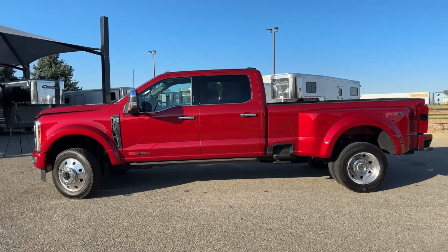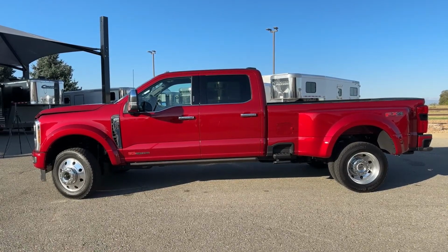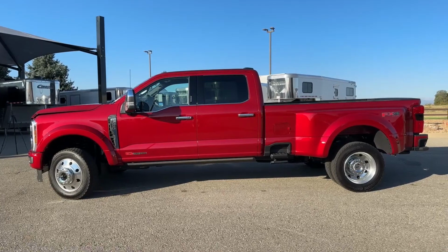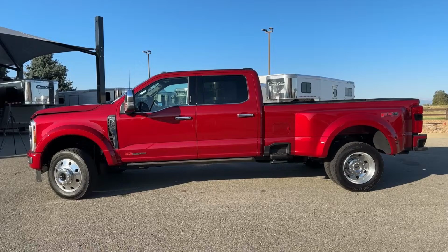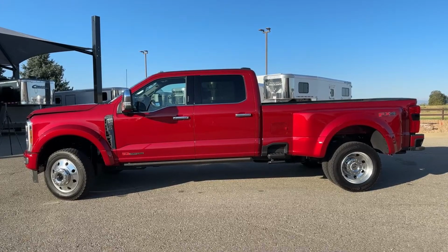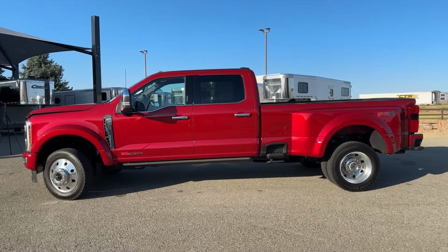In addition to that, I talked to the Transwest Ford dealership in Scottsbluff, Nebraska about the availability of getting brand new 450 Platinums. They are extremely, extremely rare. You're going to have to wait to get a brand new truck that is just like this. So this is a rare opportunity. These trucks aren't out there.